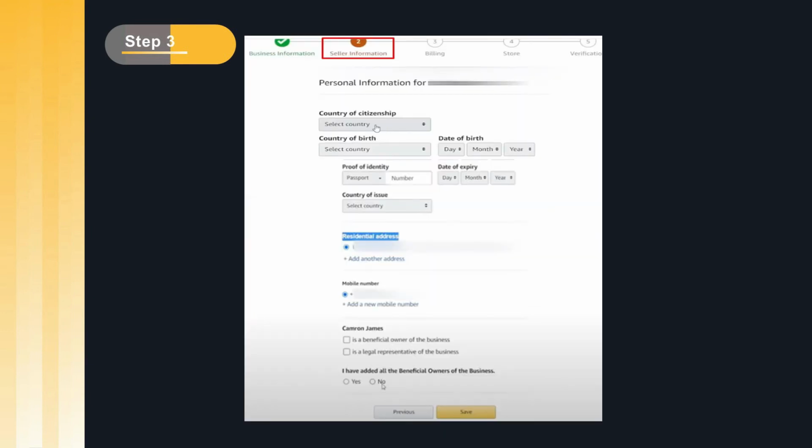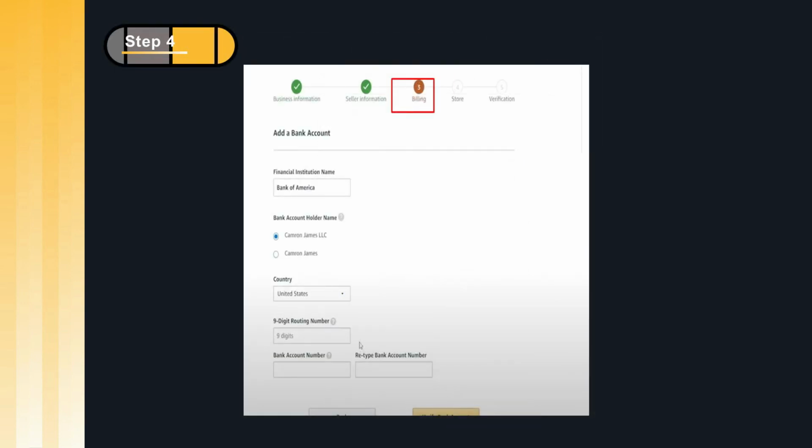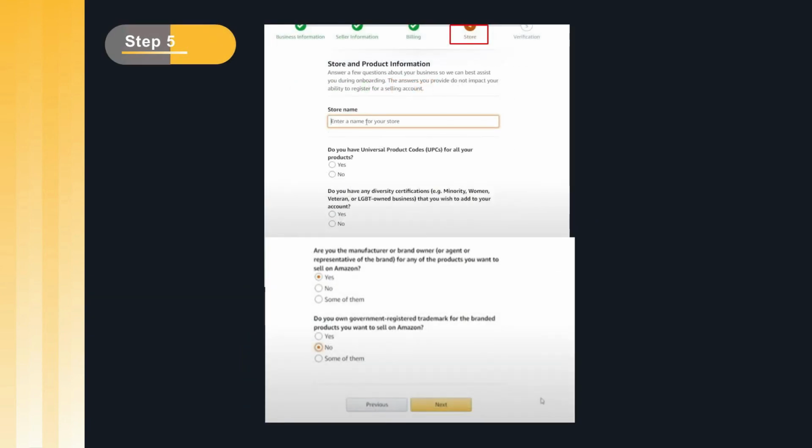Now you are still going to be required to give personal information. This includes identity details, so we have to go through and fill up the section, and here we go. Okay guys, next is billing information, and we are going to put in our business information as well as our credit card information, so make sure that we have all these things with us. After that, you have to put the specific bank name and bank account holder name, which is obviously your business or the business owner.